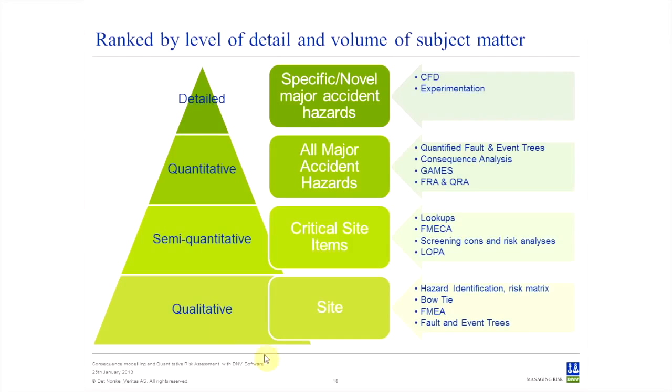So it's a large volume of work, and that's one reason why qualitative measures are applied at this stage, because you couldn't possibly do everything in detail. You couldn't put everything included in a HAZOP into a QRA, for example. You have to screen some things out just because there's too much volume to cover.